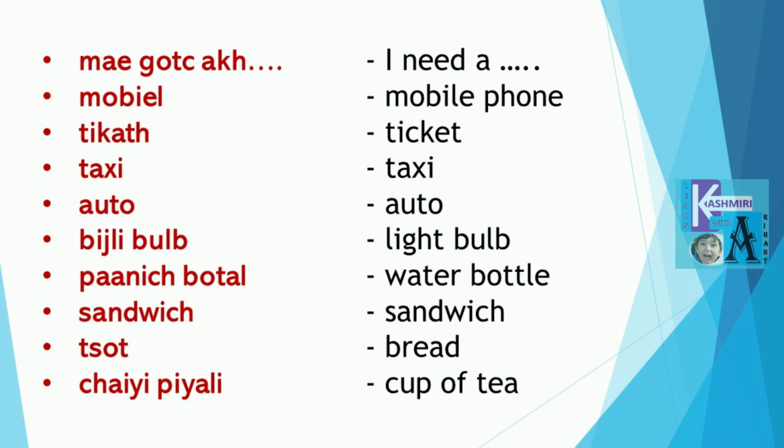Ticket, ticket. Taxi, taxi. Auto, auto. Bijli bulb, bijli bulb, light bulb. Paanich botal, paanich botal, water bottle.